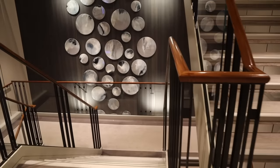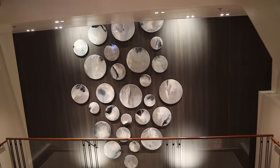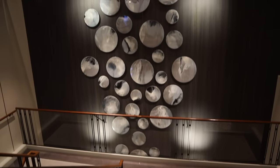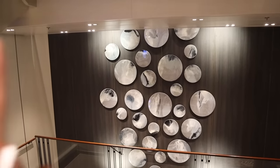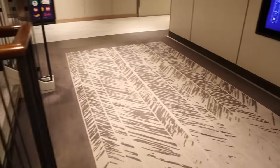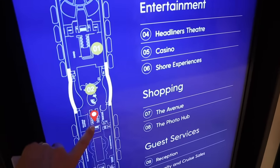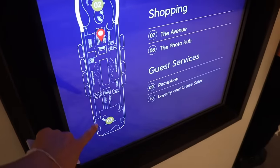So here we are in the middle of the ship, and everything is grey. I actually even think the carpet changes colour, so let's go and see. But I'm just going to head back to the room. I thought I'd show you those, so it's really helpful if you want to know where you are. As you can see, we are here in the middle of the ship, and I need to go back to our room.